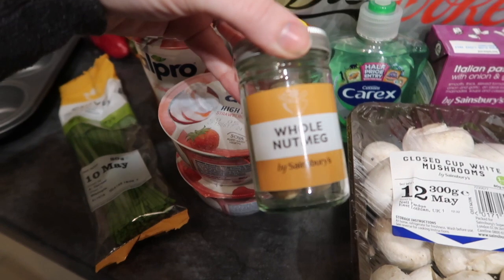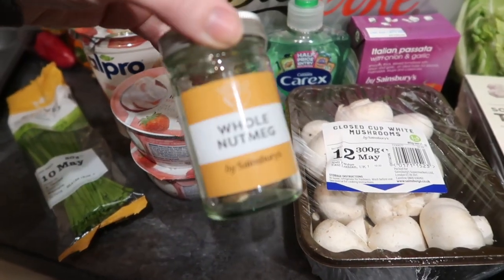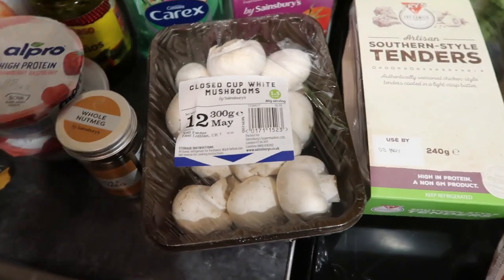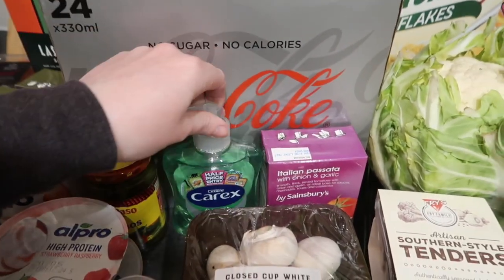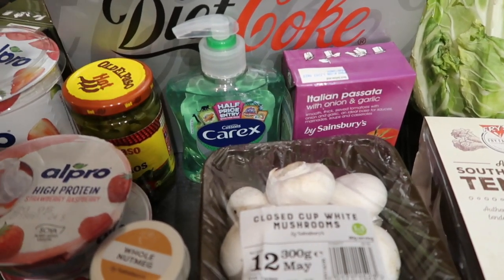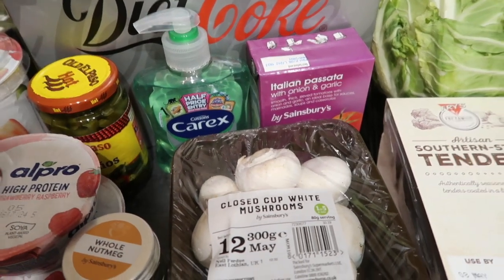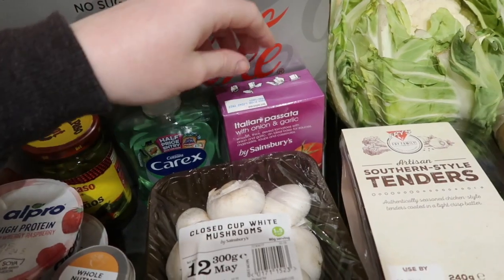Whole nutmeg is part of the white sauce for the lasagna, so I had to get that because I didn't have it before. Pack of mushrooms, again for lasagna, trying to add as much veg as possible. I got a soap because it was the only one that was there, and we have run out of our bathroom soap, so I had to get one of these. I usually get the vegan cruelty free kind, but that's all they had in the shop.